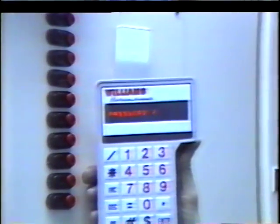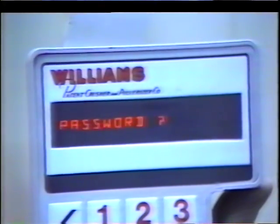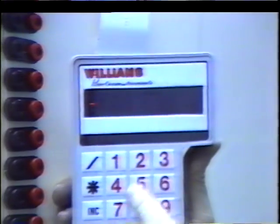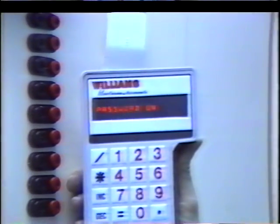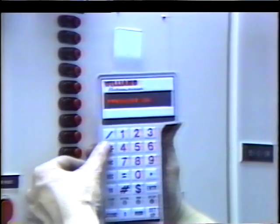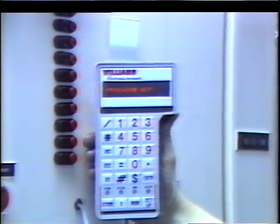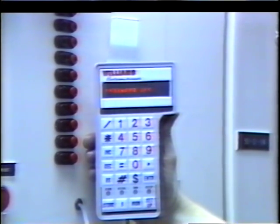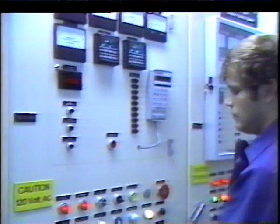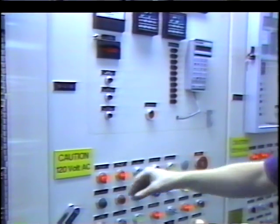It asks me for a password. In other words, you have to have a qualified password to get into this system. The only way you can enter the password is hit the star, the password, and the star again. Then your password is valid. Once you've changed your setup parameter to where you want it, press your star again, it turns your password back off. That's so unqualified personnel cannot make changes. Okay, would you show us what this leads into, the computers that are on the inside? If I press the annunciator reset, it will clear the annunciator back to normal and say Williams DF Mill.